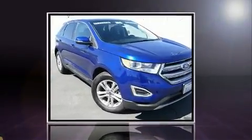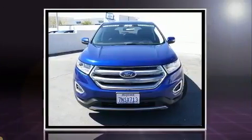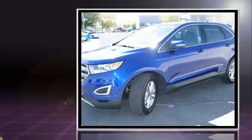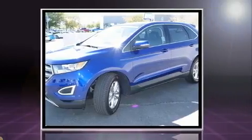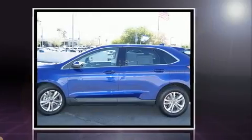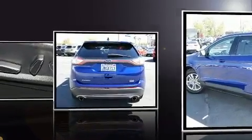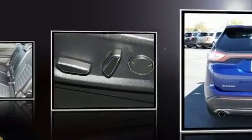Get excited about the 2015 Ford Edge. With less than 10,000 miles on the odometer, this four-door sport utility vehicle prioritizes comfort, safety, and convenience. It features an automatic transmission, front-wheel drive, and a 2-liter four-cylinder engine. A turbocharger is also included as an economical means of increasing performance.